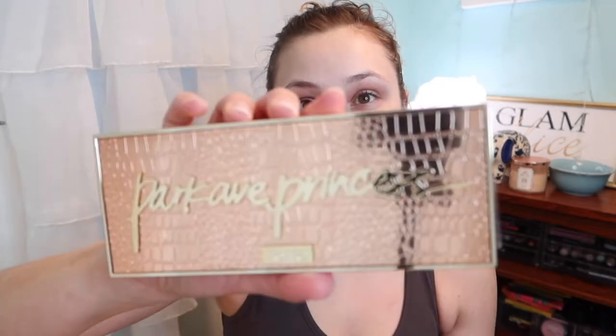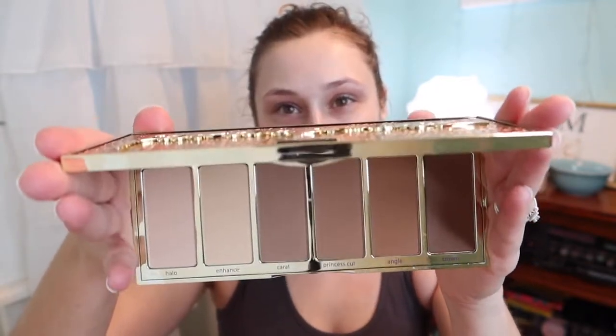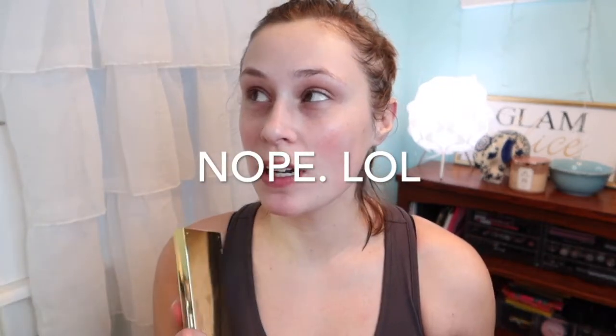The first being the Tarte Park Avenue Princess Chisel Palette. This is currently on sale on Sephora's website for $25, and Tarte has taken it off of their website, so I'm thinking it might be discontinued. They also have one of their other face palettes on sale for $25 as well, but this is the one that I had always wanted, and I didn't want to pay the $45, but clearance at $25. Why not? So maybe I might pick up that other one before the end of the day. We'll see what happens, because Sephora still has 20% off clearance and free shipping, so maybe. But we are going to use this today.